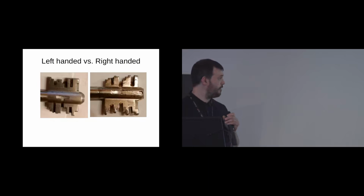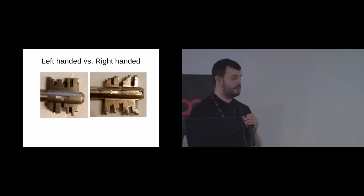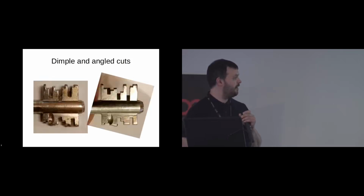There's a comparison on some of the keys, when there's the one little angled cut on position 9. On the opposite side there's a little dimple. I've never figured out any explanation for that dimple in terms of what it actually does. It does cup the number 9 wafer on the other side, but I'm not sure if it's actually needed or not. But it's usual to see this on some keys, but not all.